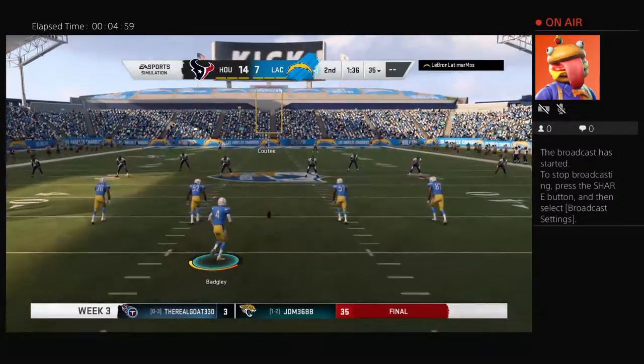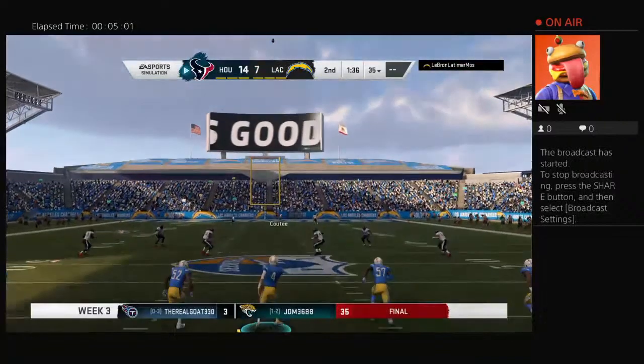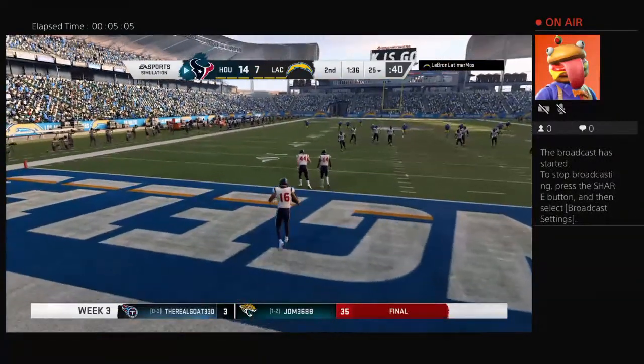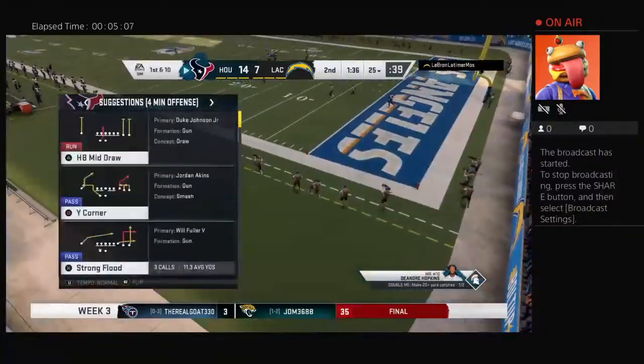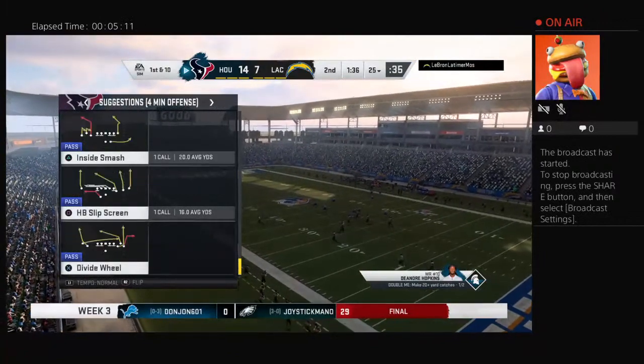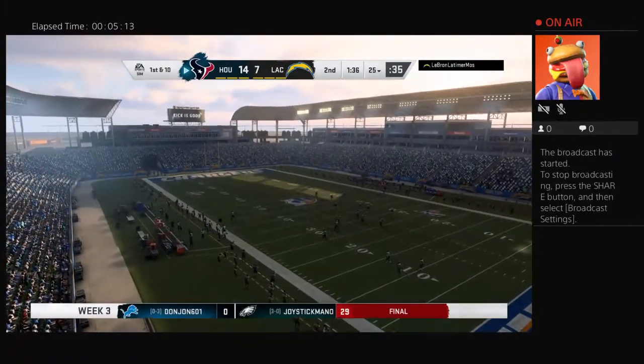Following the touchdown, Badgley out there to kick it away. And no return on this one as the fair catch is signaled for and taken. The Texans take over 1st and 10 at their own 25-yard line.